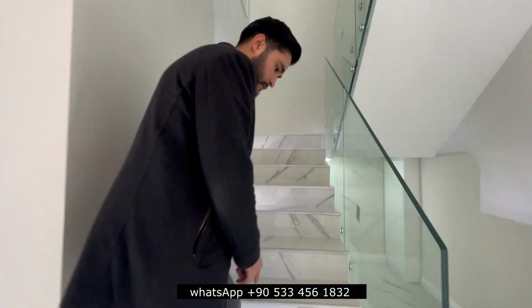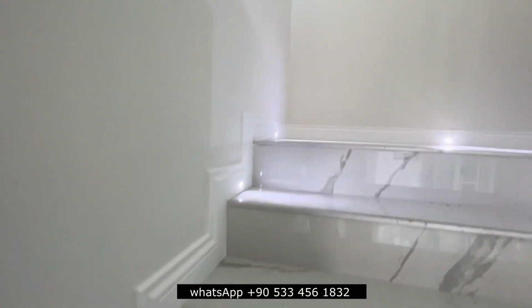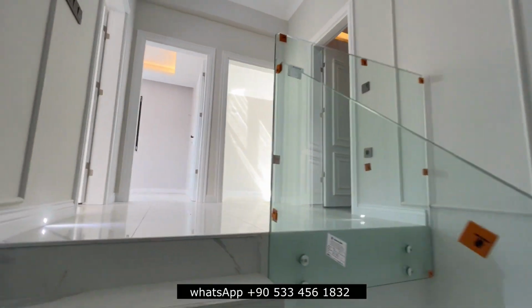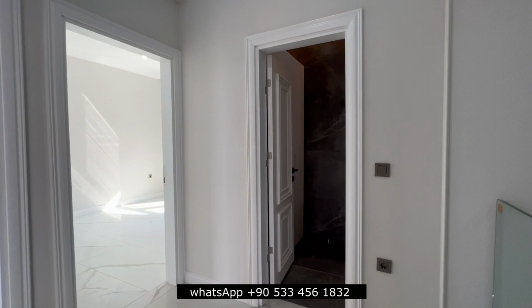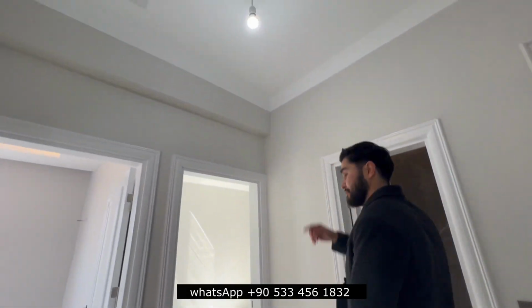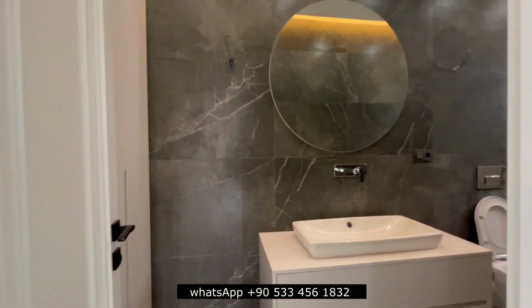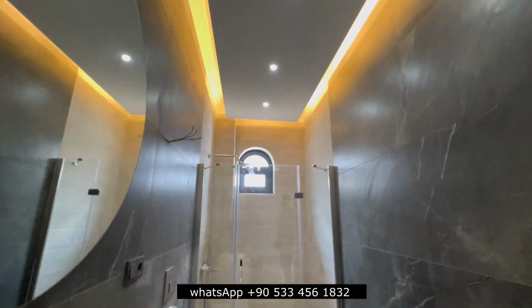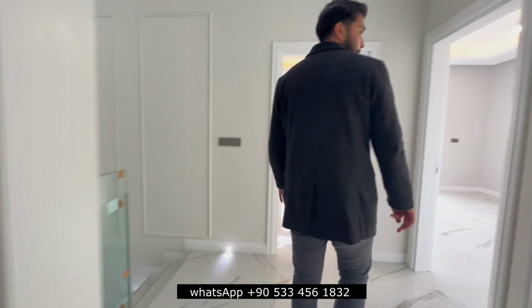Second floor, but this looks very nice. Lighting here, and it's glass. And the height is very good. As you enter, there's a bathroom here. You can see the quality looks very nice. Design is good.